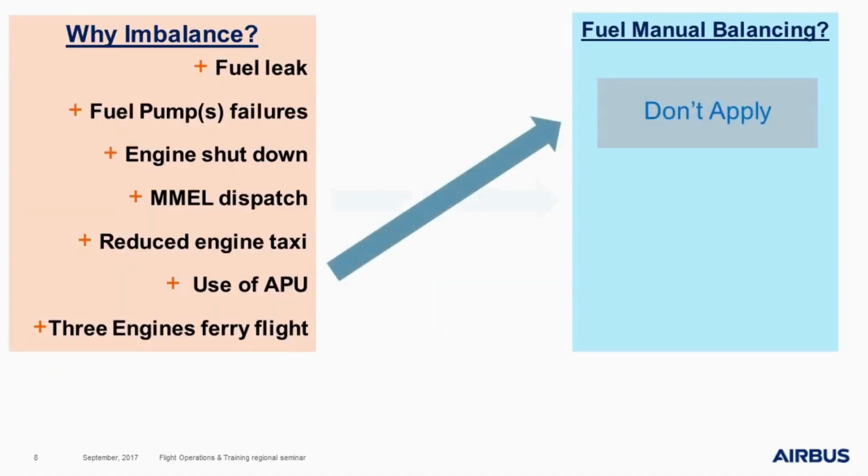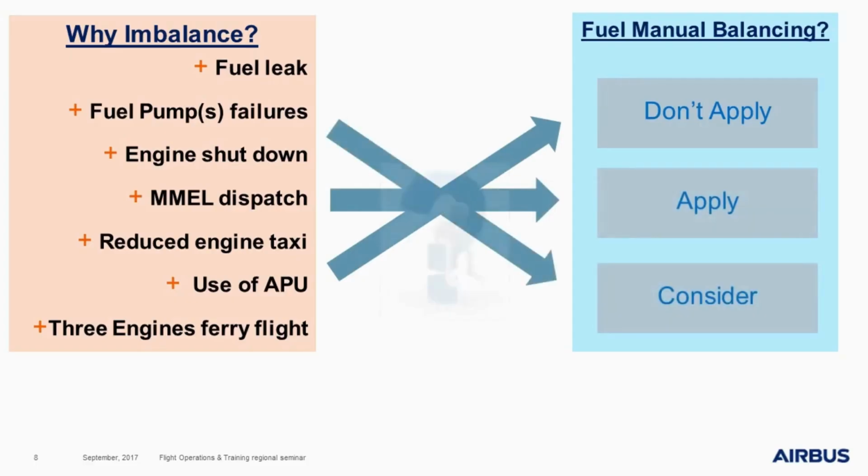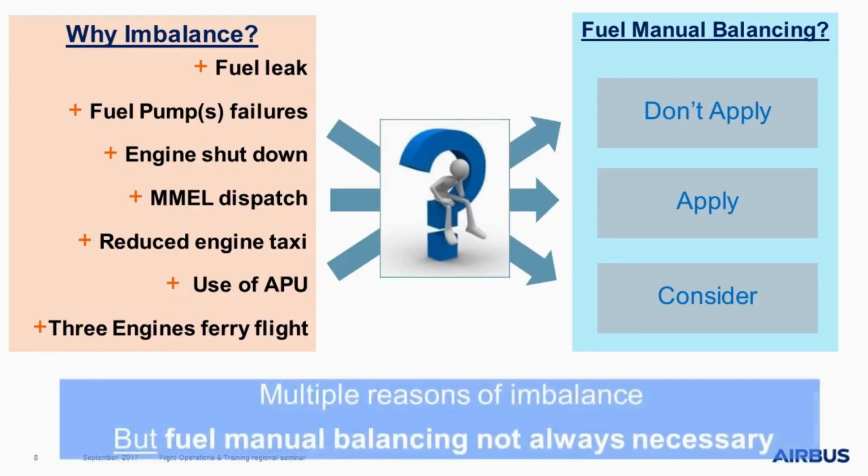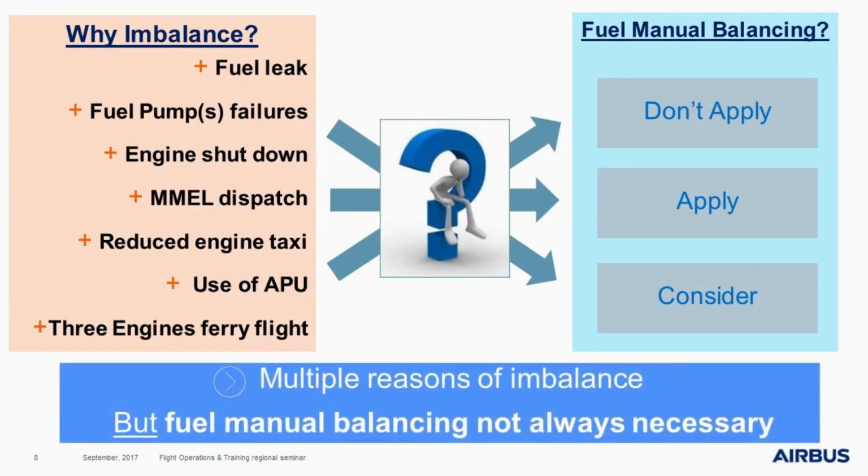So those were the different causes that could generate a fuel imbalance. But when is it really necessary or useful to perform a manual rebalance? Let's first look at the severity of these consequences in order to be able to correctly answer this question.